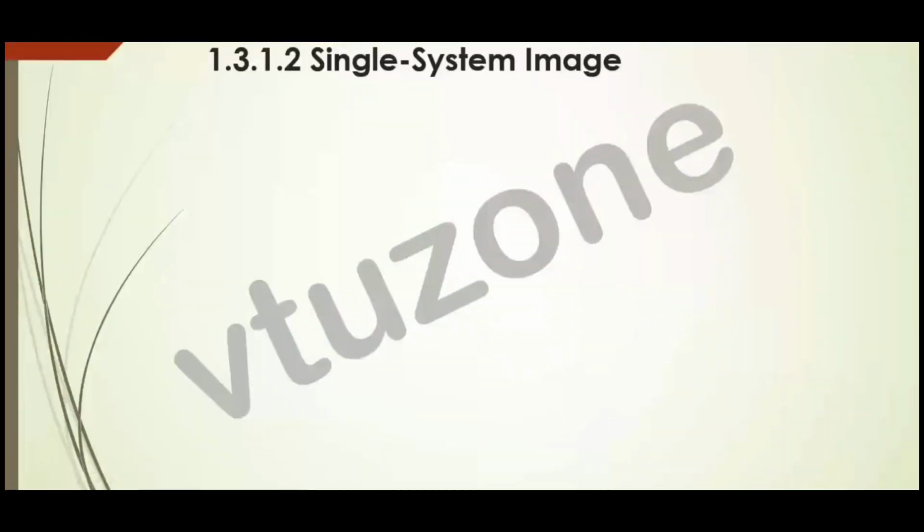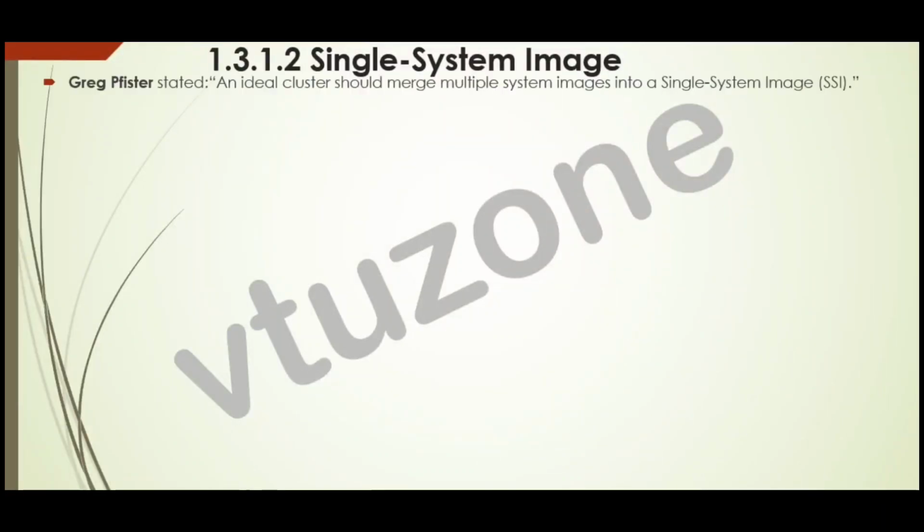The next subtopic is single system image. See, Greg Pfister stated that an ideal cluster should merge multiple system images into a single system image. That is, even if a cluster is made up of many computers, it should behave like one single system. This way, users don't have to worry about which computer is doing what. Everything is managed together.